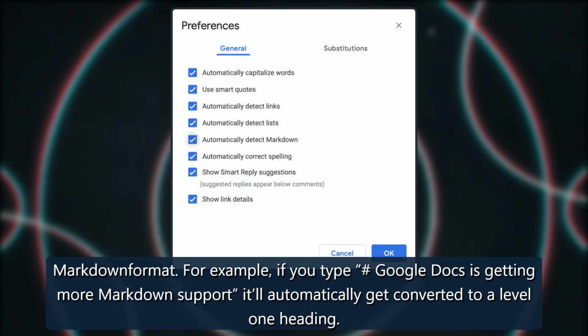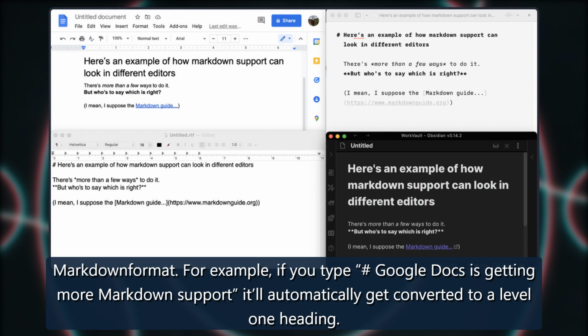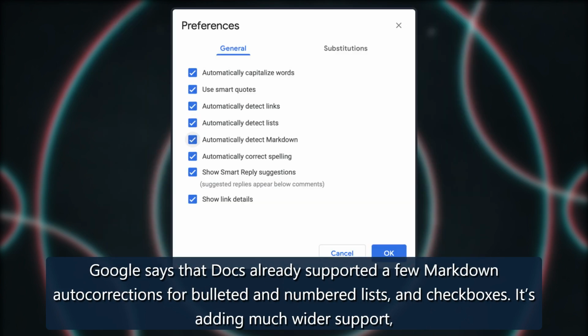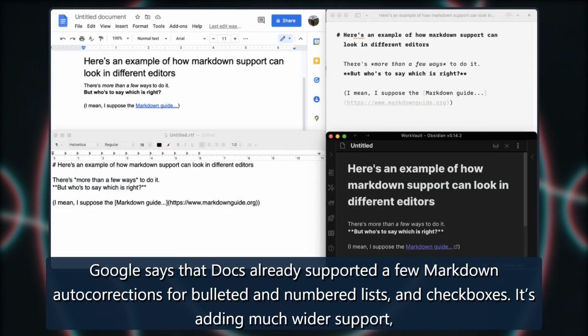For example, if you type #Google Docs is getting more Markdown support, it'll automatically get converted to a level 1 heading. Google says that Docs already supported a few Markdown autocorrections for bulleted and numbered lists and checkboxes. It's adding much wider support.